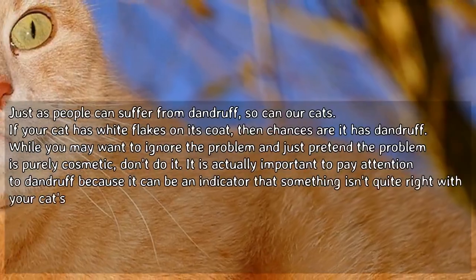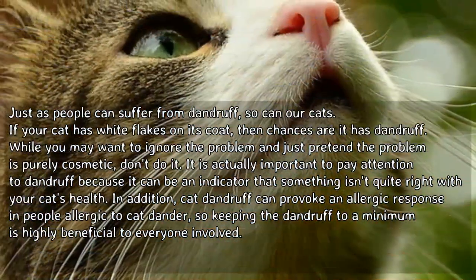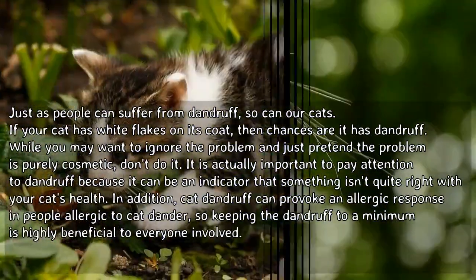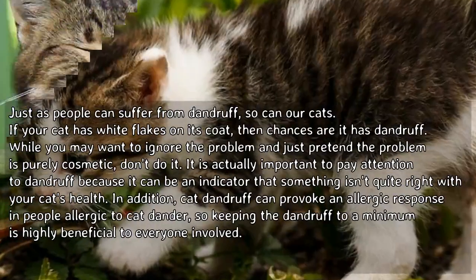Just as people can suffer from dandruff, so can our cats. If your cat has white flakes on its coat, then chances are it has dandruff. While you may want to ignore the problem and just pretend the problem is purely cosmetic, don't do it.